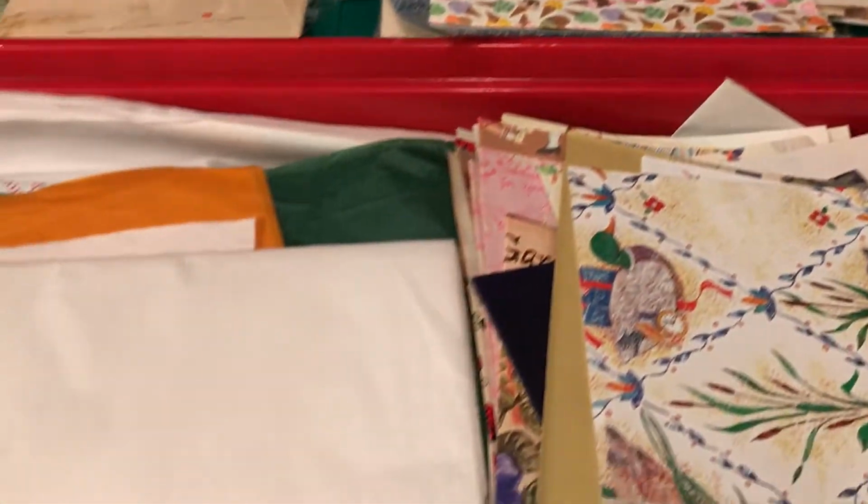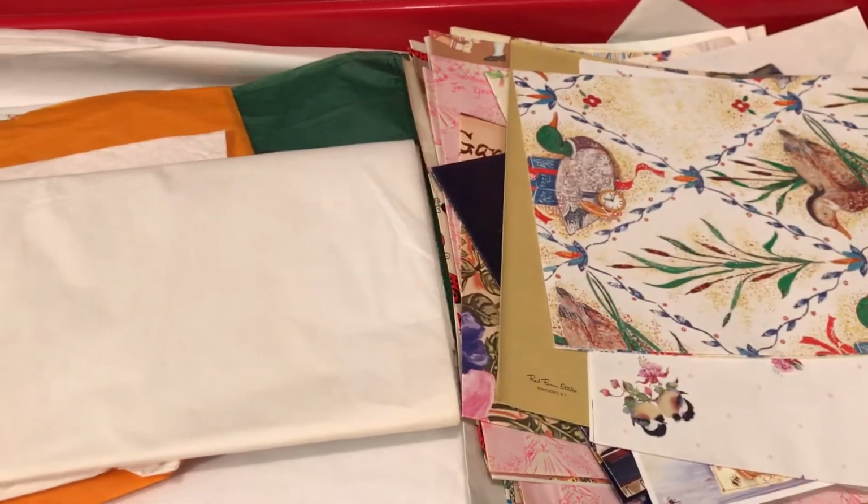But this is all my wrapping paper. I will be listing it on Etsy, and I really think I can have it all done in 2 hours. We'll see.